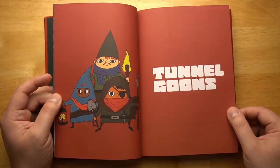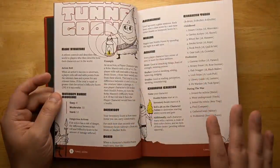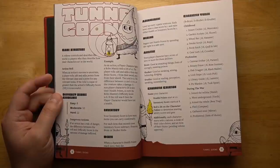First of all, we have Tunnel Goons, which has seen some popularity online. I've seen a number of people making hacks of this or little adventures for it. We just have the rules here. They're very quick and easy. Reminds me a lot of my game Maze Rats in some ways, in the sense that there's just 2d6 that you're rolling for most of your actions. You have three basic ability scores that roughly correspond to strength, dexterity, and willpower.